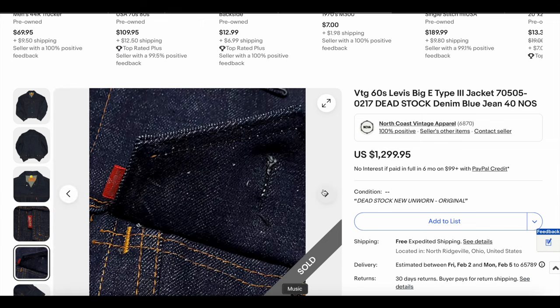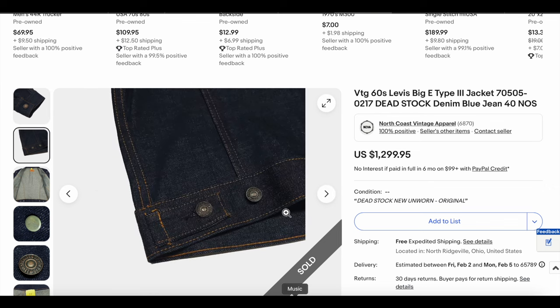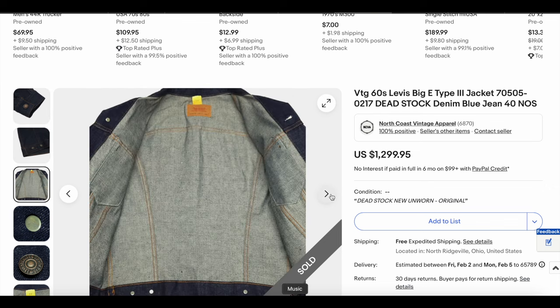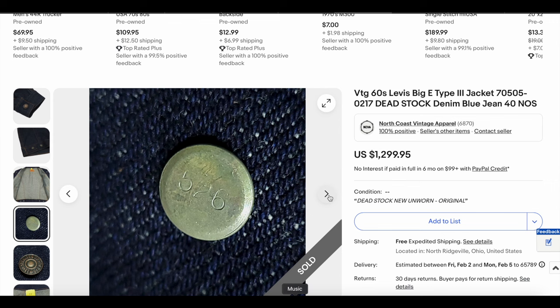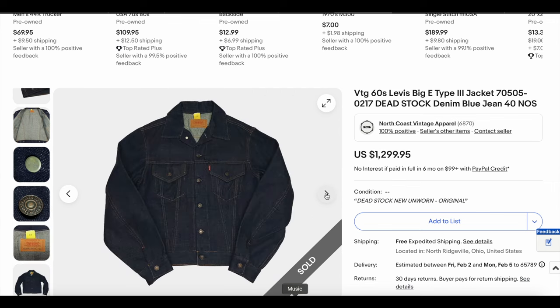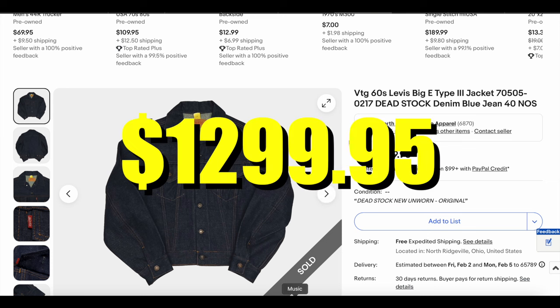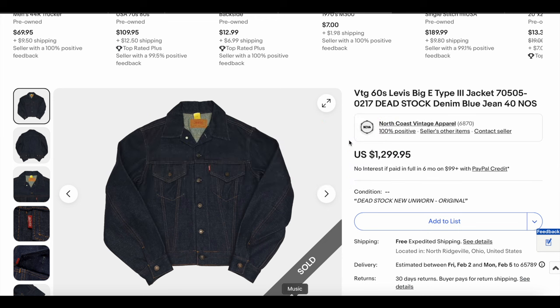It is crispy. Obviously, it's a big E, so we're looking at probably late 60s, maybe even to the early 70s on this thing, but it is unbelievably beautiful right here. Such good condition. You're not going to find them in this condition almost ever. So it does make sense that it did go for $1,299.95. Definitely one of the best Type 3s we have ever seen on this list.